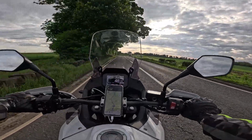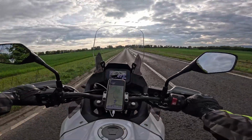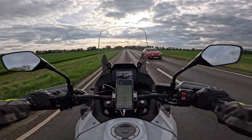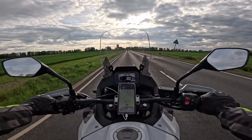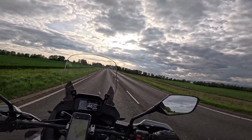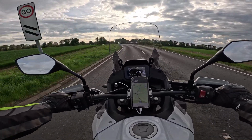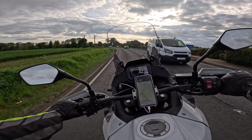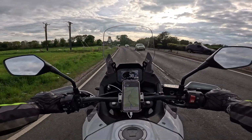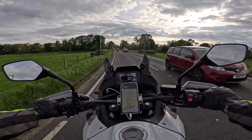Now thankfully we are back on some smaller roads, off the main road, off the motorway, and there's no traffic here, which is brilliant. The rain has stopped and the sun's come back out. 30 miles to go till we get there. It's currently saying we're going to get there at 7:05, so just over half an hour left.